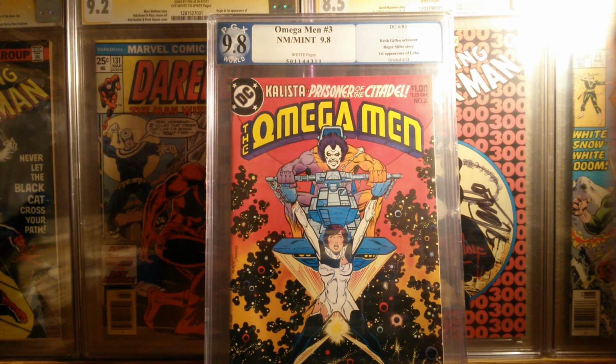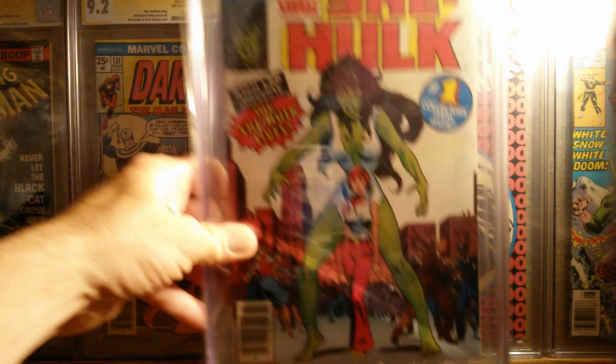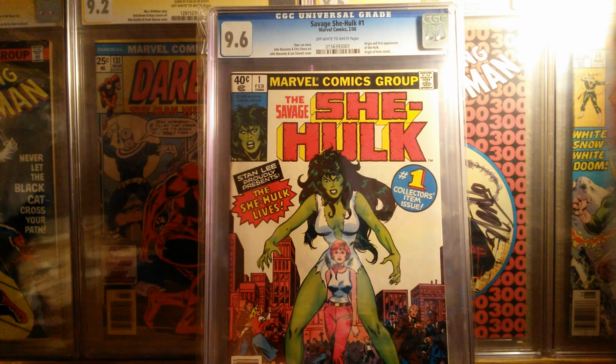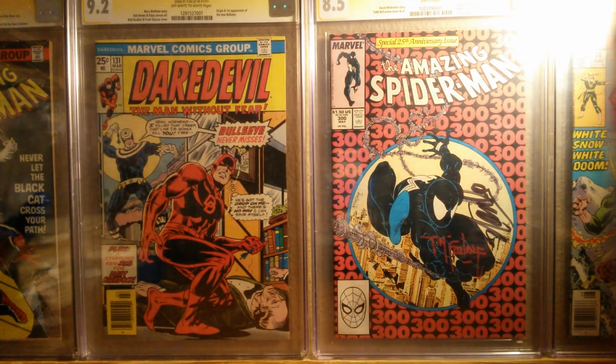All right, the next one I'm going to show that has definitely started getting hot the past couple years is She-Hulk number 1. Another one I had bought off eBay. I had an original copy I paid 40 cents for in my collection that was beat, but I bought 3 or 4 copies of this off eBay years ago for $1 a piece. Now, of course, you can't really get this for $1. Let me get these out of the way.